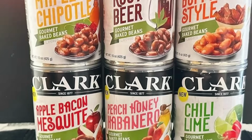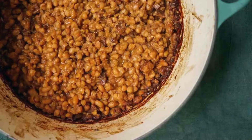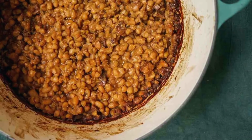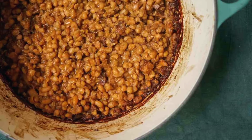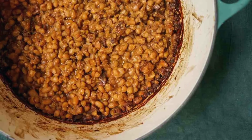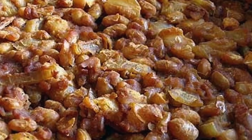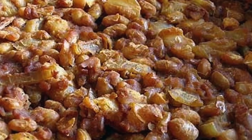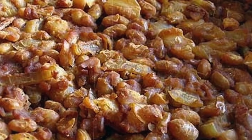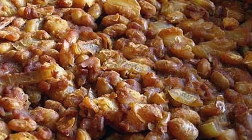Indigenous peoples slow-cooked beans with maple syrup and fat in earthenware pots long before European contact. Canned baked beans arrived in the late 1800s and early 1900s as convenience food, spreading across households in many countries, including Canada. Heinz became the dominant name, but Clark Foods, a Canadian brand founded in the 19th century, held its own with loyal fans. Winter cupboards held beans for one reason: they were the ultimate cheap backup.